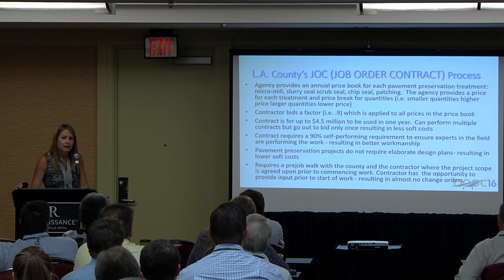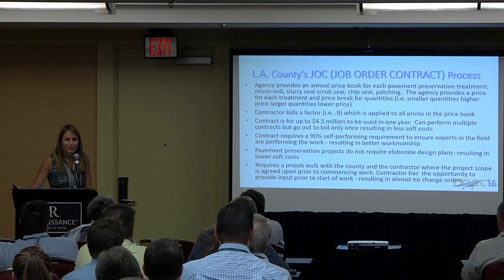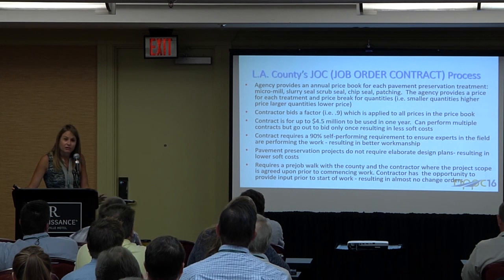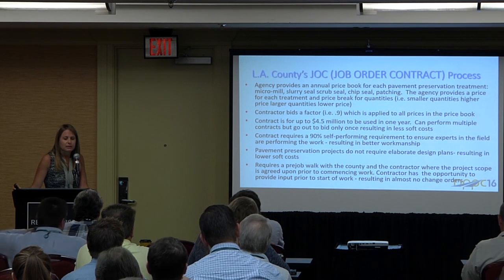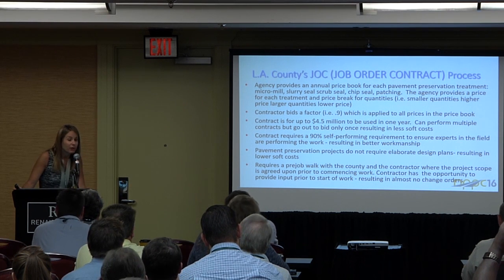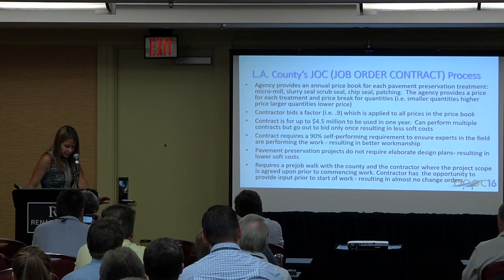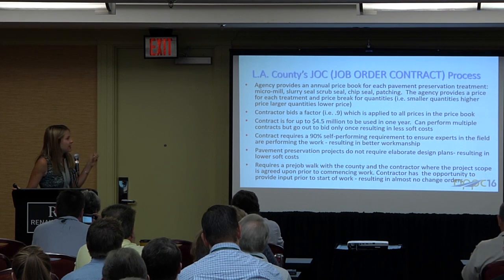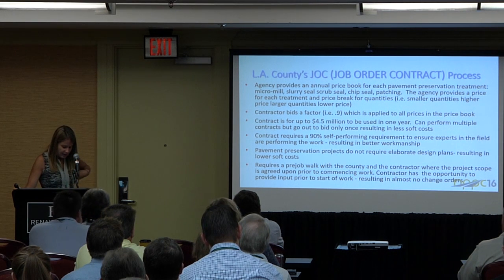So if they get a contractor that is doing poor work, they're only guaranteed to give out one job at $50,000. If the contractor's doing great work, they like what they see, they continue to let jobs out, and it can form a very nice relationship. I guess it goes the other way as well, but when you have that, the contractor has to continue to sell their work at the same time.